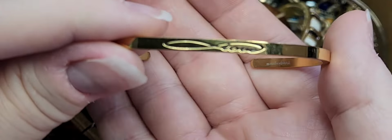This one is Cold to the Touch, Leah Sophia. So that's a good necklace. Oops. Might as well put it back together. That's a good necklace for resale. Like I said, this box definitely pays for itself.